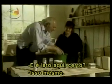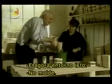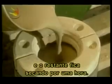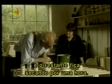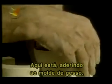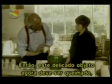And that's in here, isn't it? Indeed. It needs well mixing up. Make sure it's a nice, smooth mixture. And I now pour this into the mould. The excess slip is then poured out and the remainder left to dry for an hour. Here it is, adhering to the side of the plaster of Paris, indeed a rather wonderful bell-shaped teacup. There we go. So Kate, this very delicate object now has to be fired, so off to the kiln. Yes, indeed.